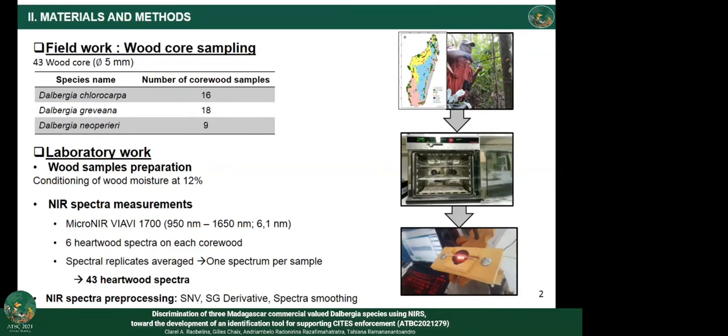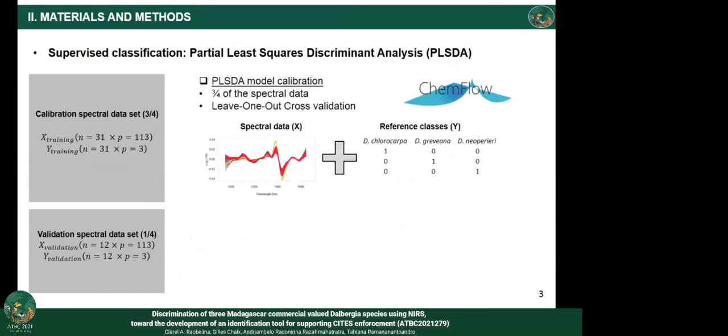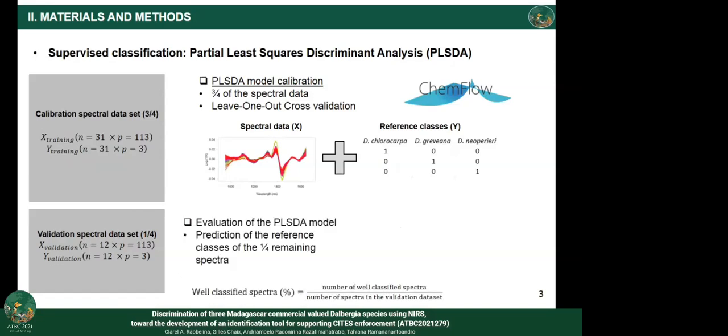Finally, the spectra were pre-processed using several pre-processing methods. After that, the spectral data was randomly divided into a calibration dataset and a validation dataset. Then partial least squares discriminant analysis was carried out using the Chemflow software in order to correlate the calibration spectral data with the reference data to develop the discrimination model. Finally, the best discrimination model was tested to identify the spectra belonging to the validation dataset, and the model was evaluated by the percentage of well-classified spectra during the validation step.